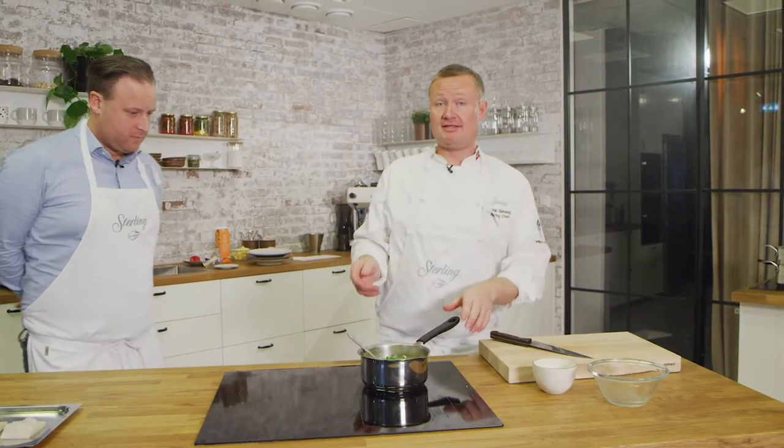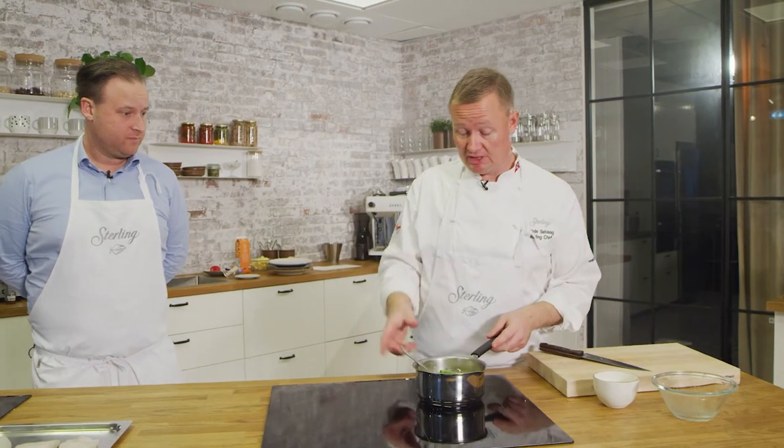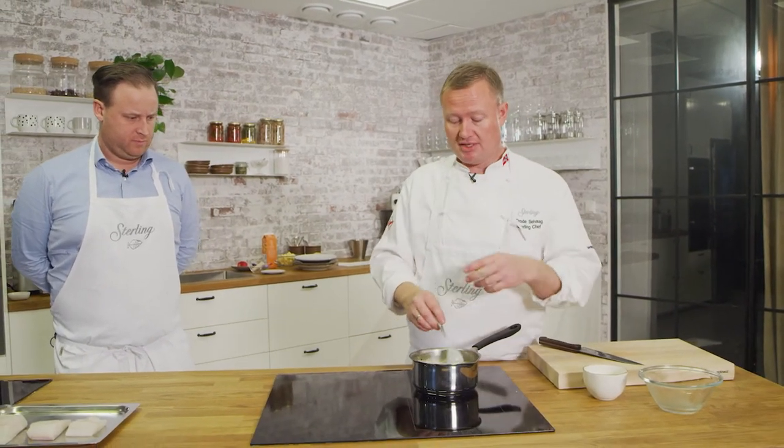When we're pan frying the Sterling halibut, it's important that we are showing you the whole thing. And when we're going to do that, we're going to do it after we have made the puree, because the puree should be ready and all the other things that you're going to serve with the halibut should be ready before you start cooking the halibut. Because if you are waiting for the garnishes when the halibut is done, your halibut may be overcooked.